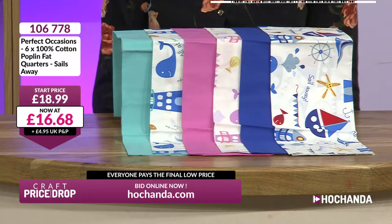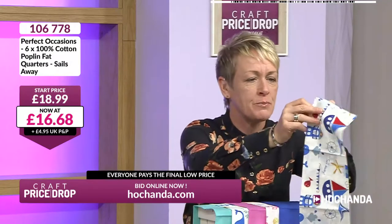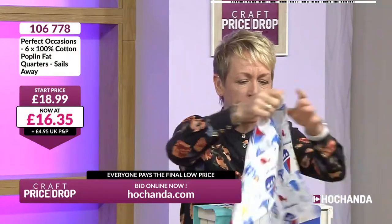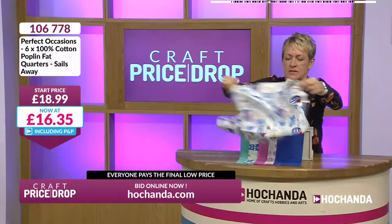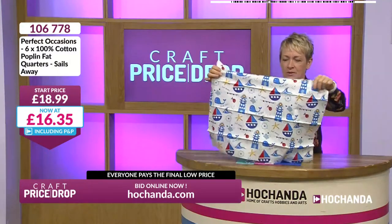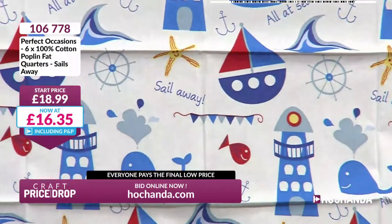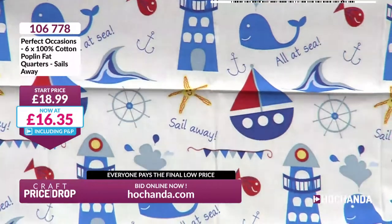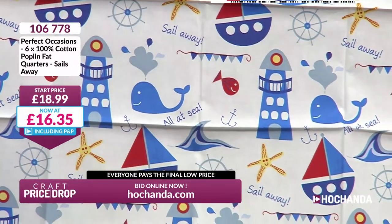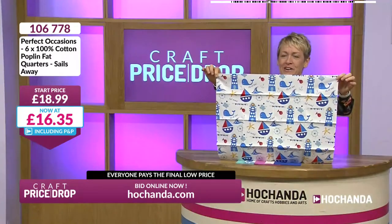Shall we open them up and have a look at the designs? Let's do that. Let's open up this one first. Here we go. Now, these are a fat quarter. Give it a bit of a turn the other way around. There you go. So there's a lighthouse, a boat, the steering wheel for the boat, a starfish, an anchor, and a whale, and yes, that is, as our Lottie says, a whaley good fabric.